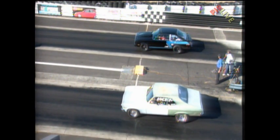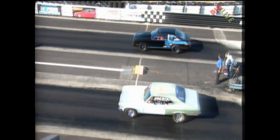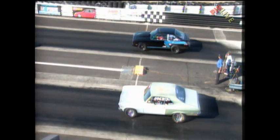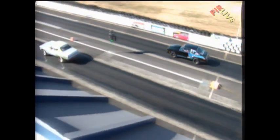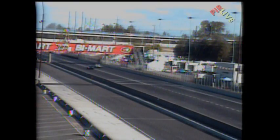Now, from the factory, the 78 Cutlass was a front-wheel drive car. It's not front-wheel drive anymore, though, is it? Check this out. That year Oldsmobile is a sister car to the Chevrolet Citation. Remember those? And it's Bruce Compton who gets the win. Matt Kielman's Nova is out of here.